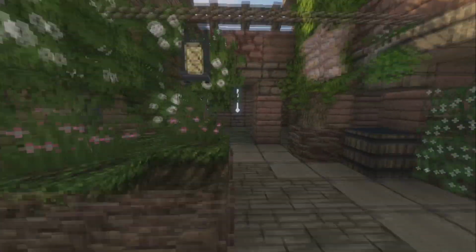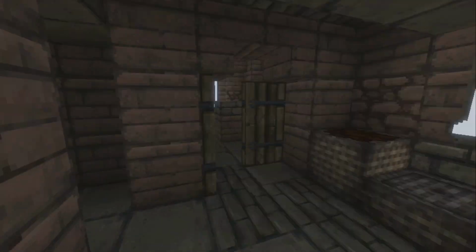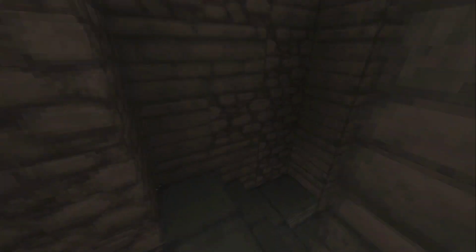But I kind of love how even the little room that's here is dedicated to the gardening. You can tell they take it very seriously. Yeah, it's a nice castle, I think.